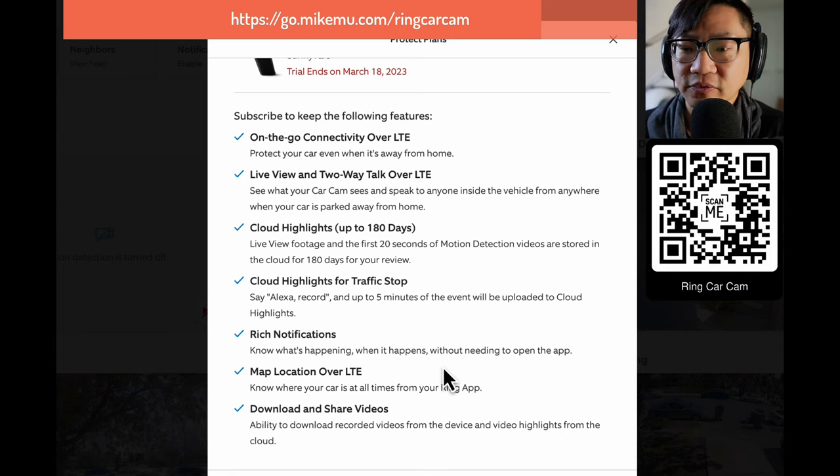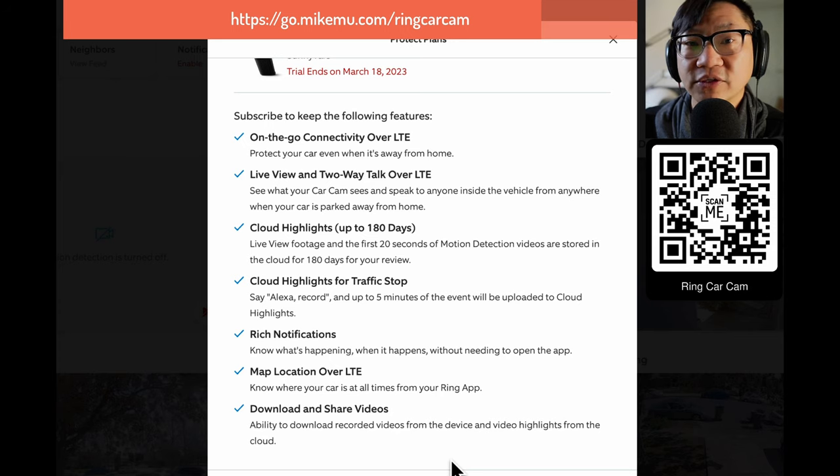And that's useful for just about anybody, right? You get map location over LTE. That's great. You know where your car is at all times from your Ring app. I really have this built into the Hyundai app, but with the Ring app, I think it updates more frequently. Whereas with the Hyundai, you have to request it and it takes up to a minute or two. This is much faster response time. That's pretty simple to be able to do that and know where your car is, basically wherever it has reception.